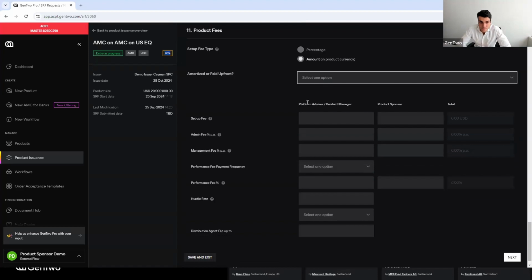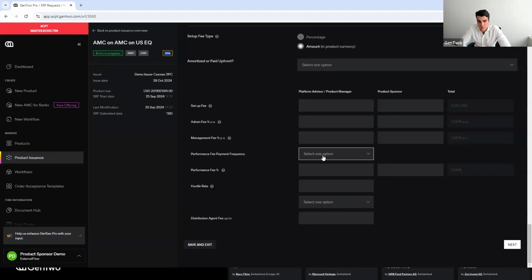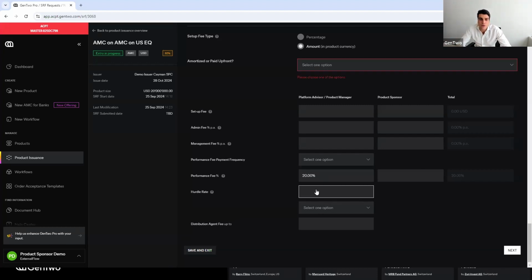Here on the fees, you have the different types of fees. Setup fee, this is charged upfront to the product. Then you have the admin fee. This is an ongoing fee for the administrative expenses. Then you have management fee. You can also select the performance fee that can be quarterly or annually, or at the end of the period. Then you have also here the percentage you wanna charge as performance fee, let's say 20%. Then you can put a hurdle rate as well, and then you can also select the distribution fee. So every time a new order comes in, you can include a distribution fee for that specific order.